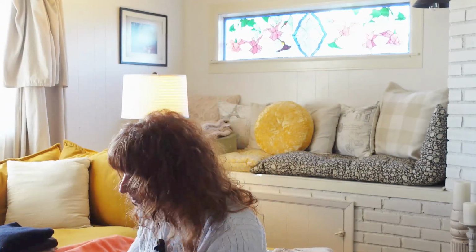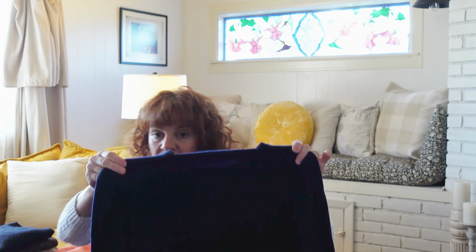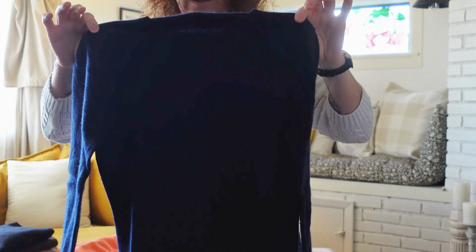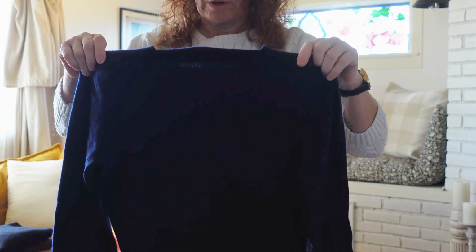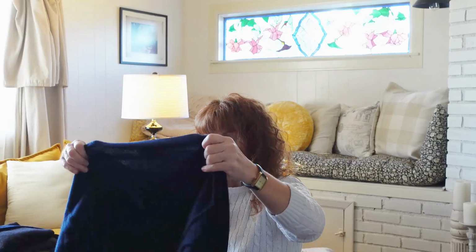So there's that one. And then I have a J. Crew. This is a navy blue. This is almost like a cropped cashmere sweater, and it is 3/4 sleeve. So this one is nice. This one is good for autumn. When we get into January and February, I tend to not wear this one too much unless I'm going to layer it under a blazer. So there's that.